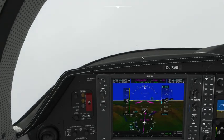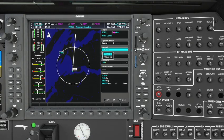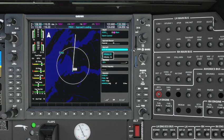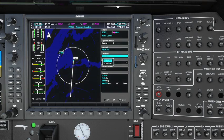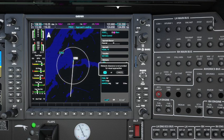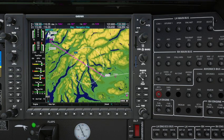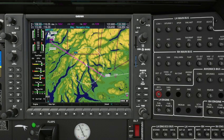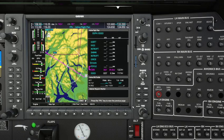Eh? 28 miles, 6,000. Aerodrome elevation is 24 feet, so. Visual 19, let's set that up, vectors. And we'll load that. Obstacle clearance not provided. Yes, yes, yes. Zoom out here on our flight plan. Manual select, straight in final. Yeah. You know, it says here.